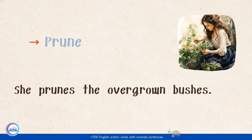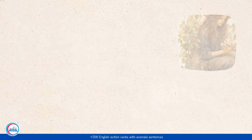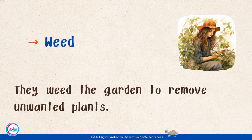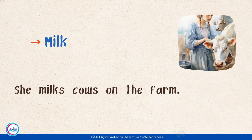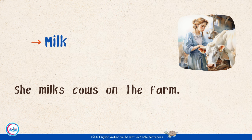Prune. She prunes the overgrown bushes. Weed. They weed the garden to remove unwanted plants. Farm. He farms wheat and corn. Milk. She milks cows on the farm.